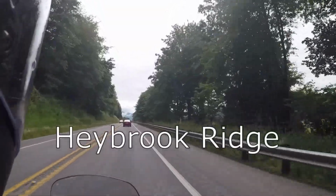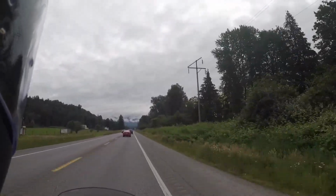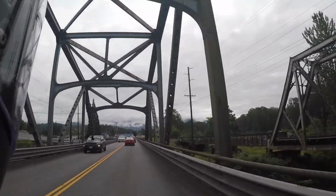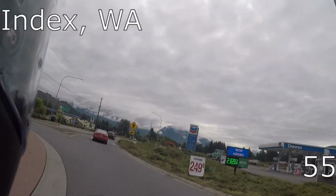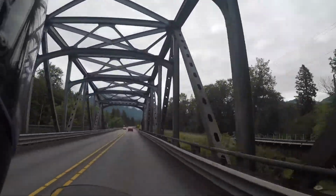Today's hike is Heybrook Ridge. Not to be confused though with Heybrook Lookout, which is also a really cool hike in the area, but I will not be going up to the lookout building today. This hike is in Index, Washington, which is approximately 55 miles east of Seattle. A very long but very enjoyable motorcycle ride out.